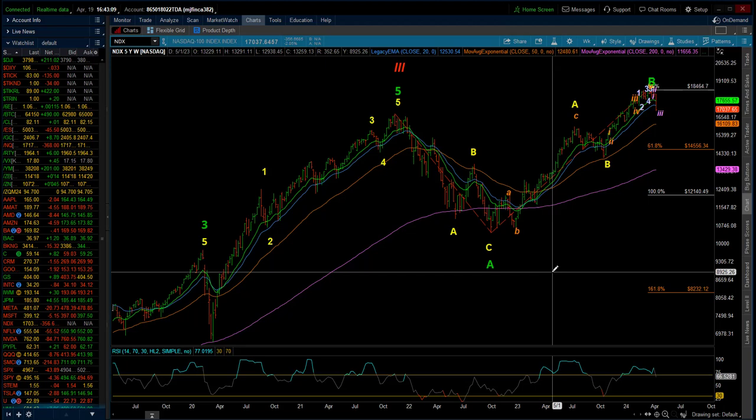But the other preferred count is the one where the primary B wave is complete. So in other words, at that recent high, it was a minor fifth wave, an intermediate C wave, and the primary B wave. They're all done, and we have started lower on the beginning phases of a primary C wave down. That's the one I'm going to update tonight. Actually, I'm going to update both, but the one that's on the charts and has been labeled is the one that would suggest we're now in a primary C wave decline. So again, let's start there.